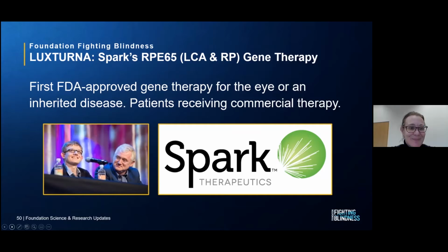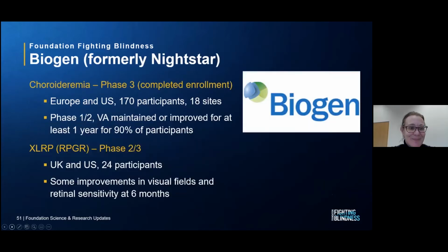And I think the most important takeaway in talking about Luxturna, not only is it helping that subset of people with RPE65 mutations, but it's really provided affirmation. It's opened the door to using gene therapy to treat inherited retinal diseases. It's affirmation for companies and researchers that this is a good way to go to save and restore vision. So let's talk about some of the other clinical trials that are underway. So we can go to the next slide.